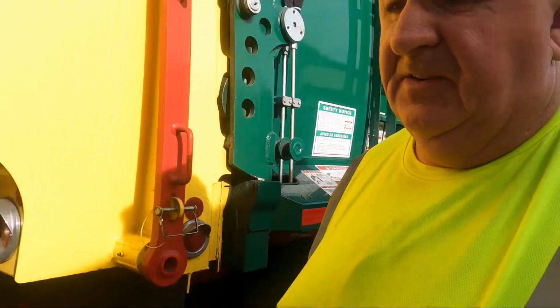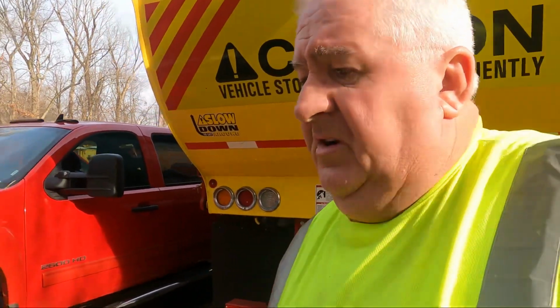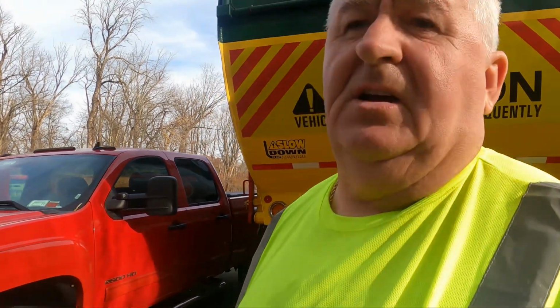Like I said, the lights are very important. Brakes, check your brakes, they're important. While you're sitting in the truck doing your paperwork, look at the battery gauge. Make sure the battery gauge is up around number 14. That's where it's supposed to be if it's properly charging, okay?